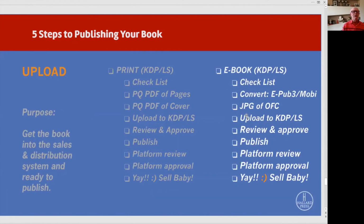For KDP and Ingram, in terms of an ebook, it's much the same, but we upload a different type of file. There are fixed page ebooks where the page exactly mirrors the page that's in the book. They're also flowable so that they flow differently on different devices and in different typefaces. And which one we choose depends on the type of book you have, how it's laid out, and we help our authors determine which one is best for them.